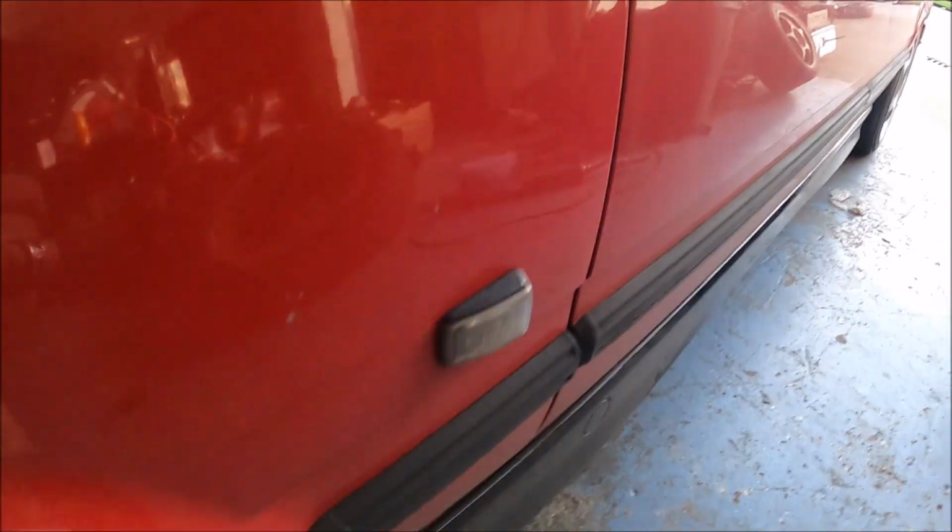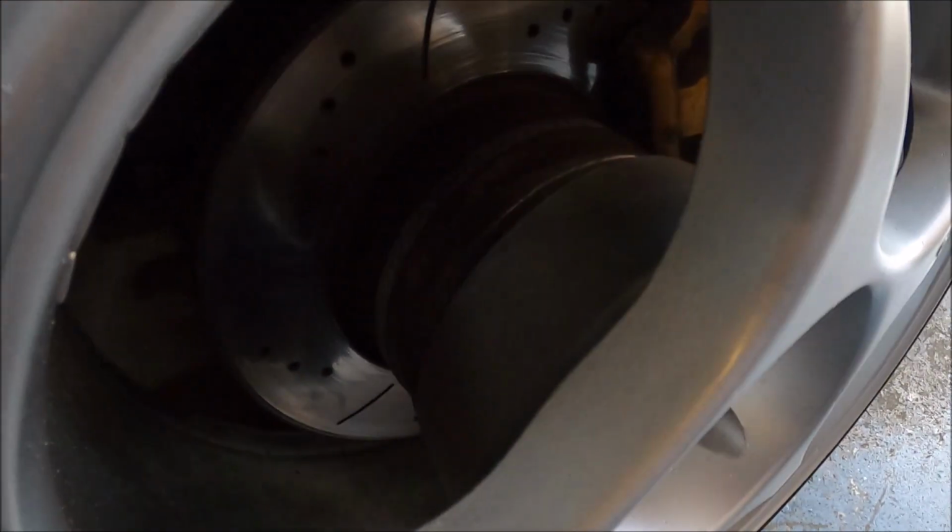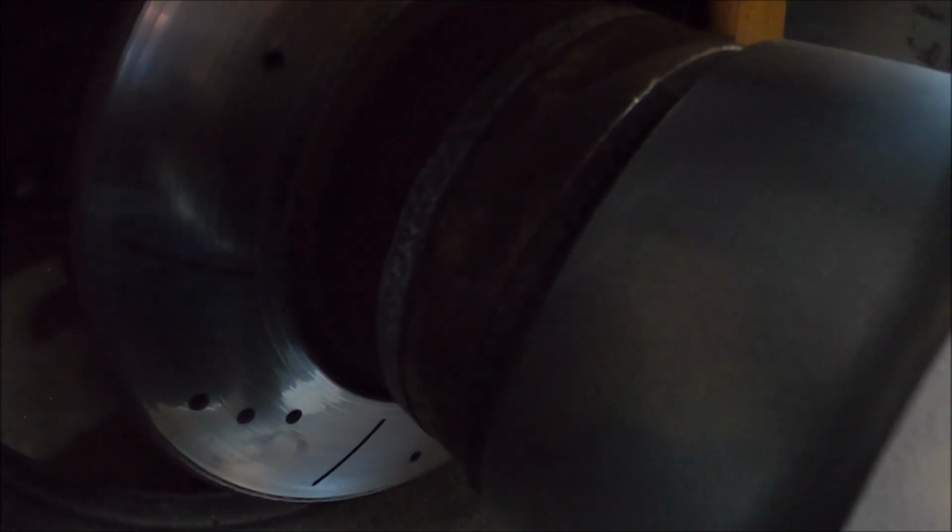They also had, whether you can see very well, I don't know, 25mm 5x114.3 bolt-on spacers with a 10mm slip-on spacer either side, this on the front.